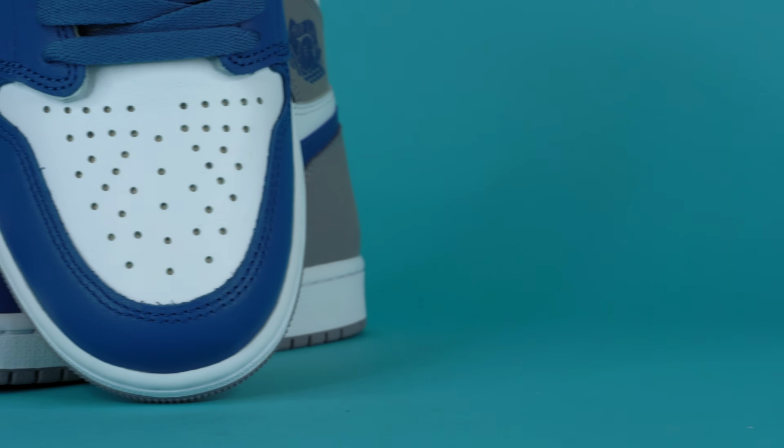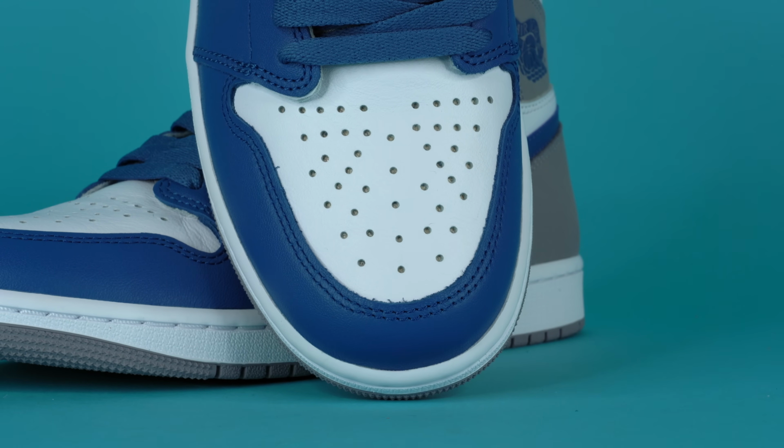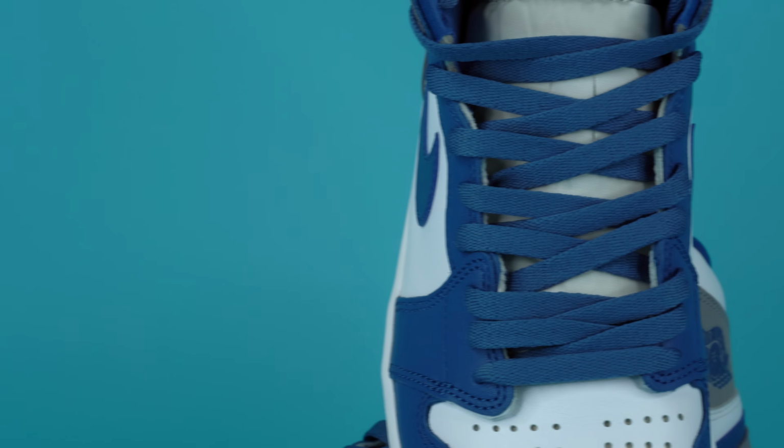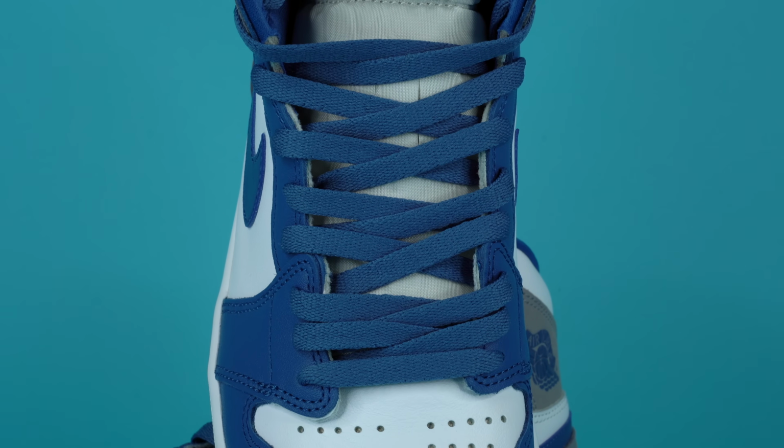So starting off on the toe of the sneaker, on the mudguard of the shoe, you've got this True Blue leather panel, and the True Blue actually goes all the way up the eye stay of the sneaker. In the center of the toe, you've got this white perforated leather, which again, is nothing special. It's your standard Air Jordan 1 leather, but it's also not bad. And then as you move up on the shoe, you get to those True Blue eye stays that I just mentioned, and weaving through those eye stays, you've got these blue flat laces.